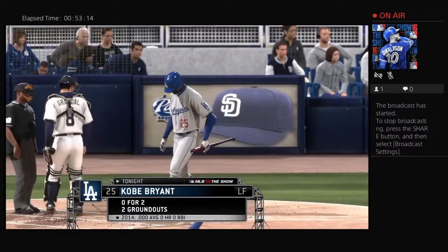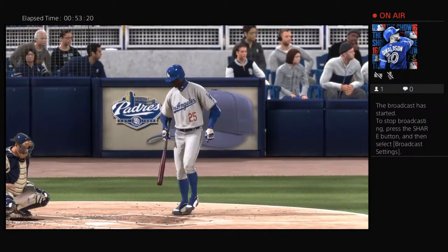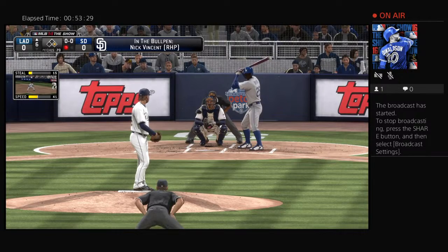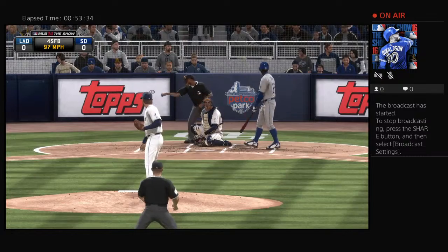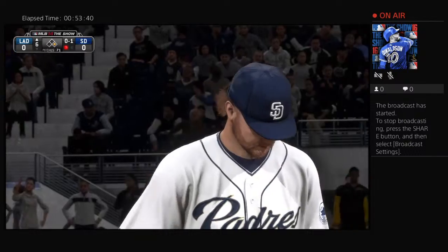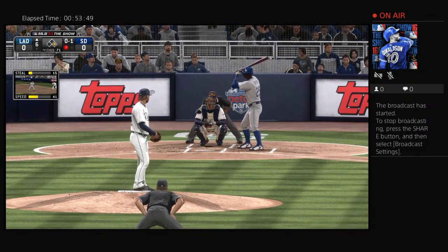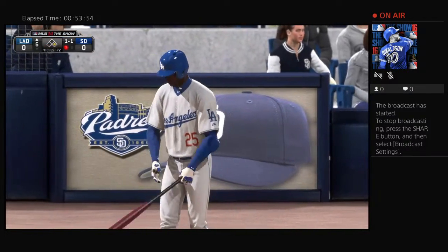Number 25 will dig in. 0 for 2 in the ballgame. Action now in the Padre bullpen as it looks like a right-hander's getting loose out there. In there, 0-1. And that has been the comfort zone so far in this outing. He's just lived on that outside corner, and it's paid big dividends for him. Hey, double him up. There's a fastball pretty close that time, but ruled a ball. 1-1.